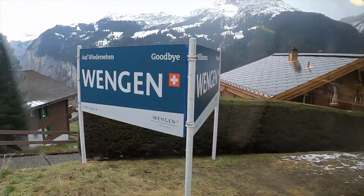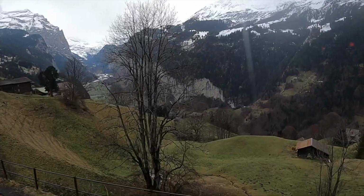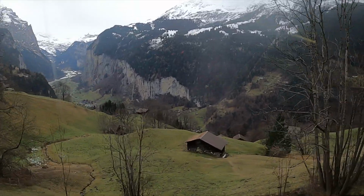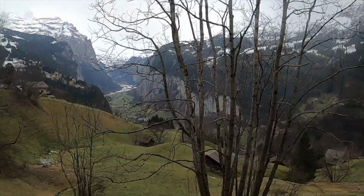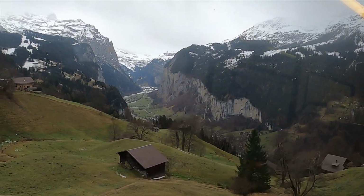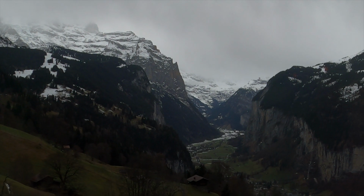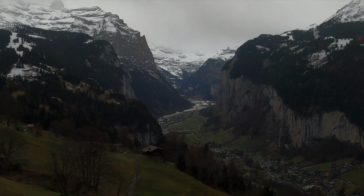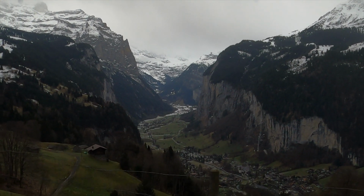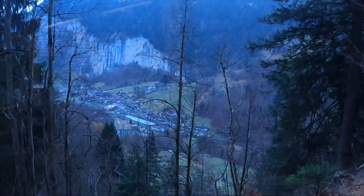Let's enjoy the ride down the valley. The Lauterbrunnen Valley is about 11 miles long and about a half-mile wide. It's U-shaped and its cliffs can be up to 3,300 feet high.